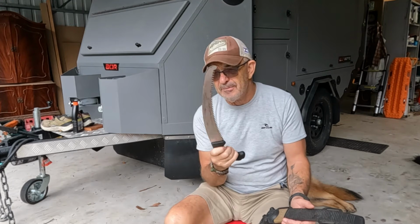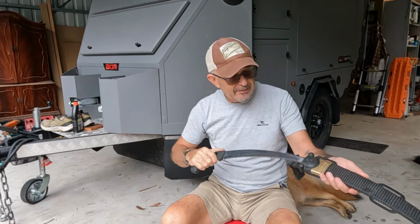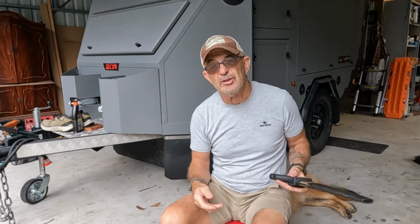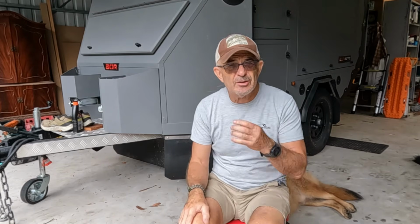Look, if you had to cut a decent-sized log, I reckon you could do it with this, if you're prepared to take the time. They're light, they're easy, they work really well, and I carry a small chainsaw as well in the van, but I'm talking about in the car. You may not want to carry chainsaws and things. They're really good.